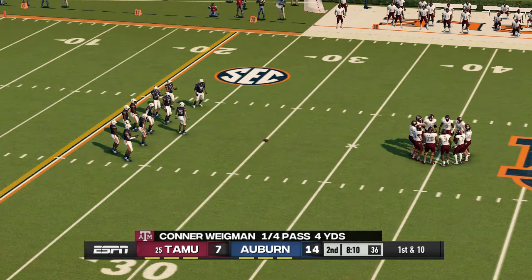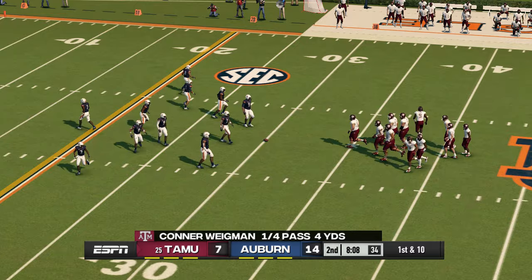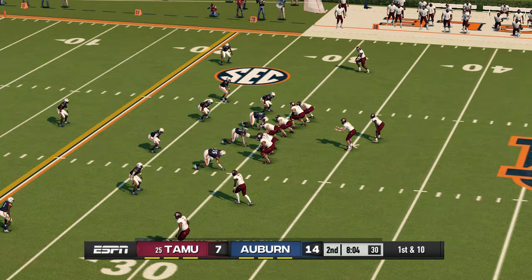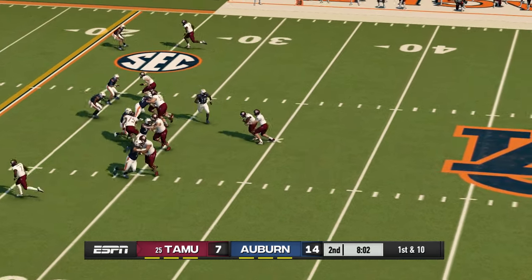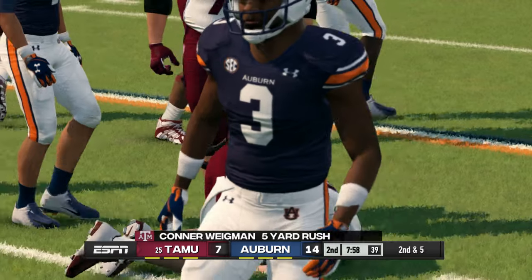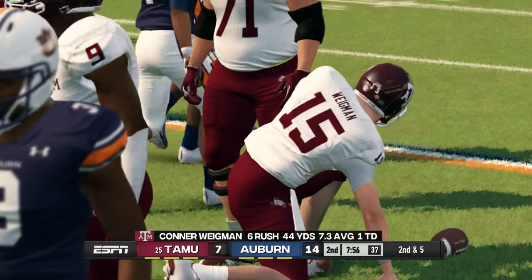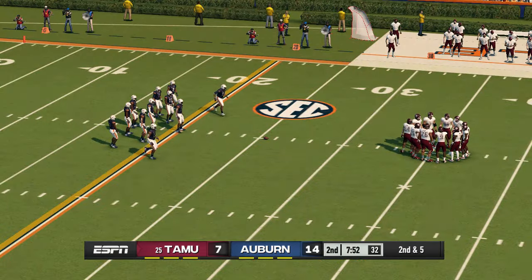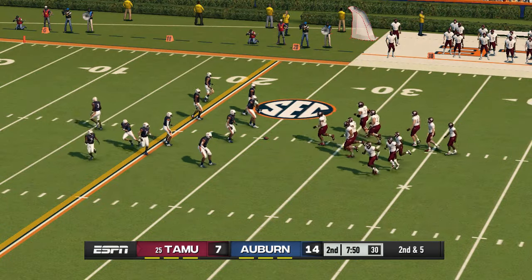First down. Run there. So he holds on to it and gets a good 5 yards. That brings him second and five. We've got a second and five. Ball on the 25-yard line.